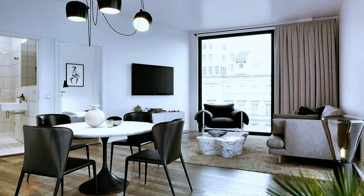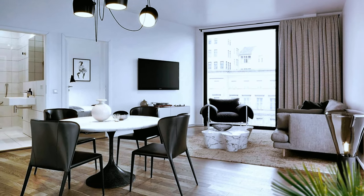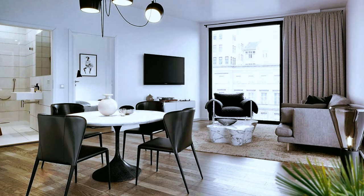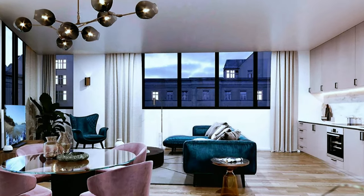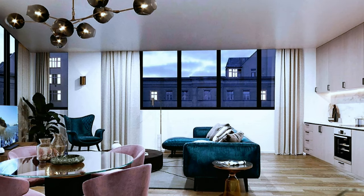Brand new small apartment in a beautiful black, white, and light brown color combination that makes it look more spacious than it really is.